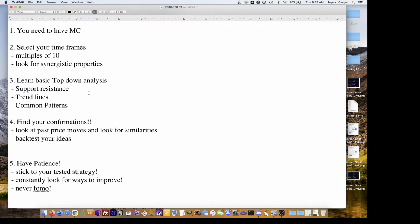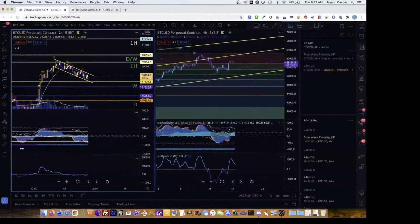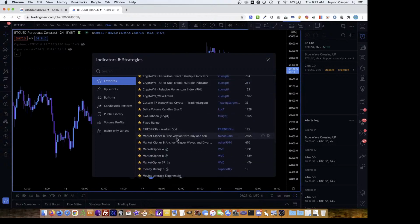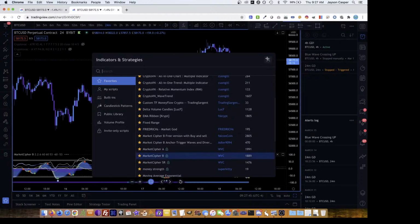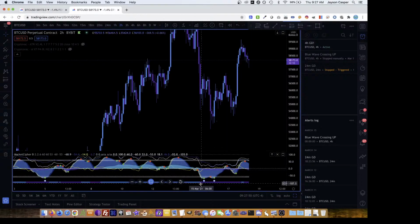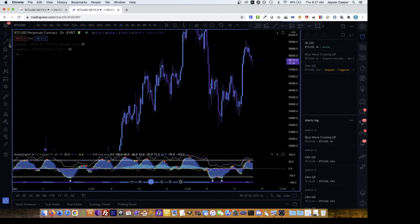Okay, step number 2, and this is extremely important. We need to make sure that we select the right time frames to trade off of. We cannot just open up marketcipher, put on marketcipher B, and go from time frame to time frame looking for some kind of pattern. We can't just go from time frame to time frame and see what looks like a good entry and enter there. What we need to do is use multiple time frames.